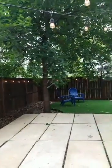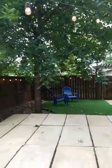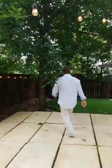Yeah, I don't want to turn the lights on to the tree though. You're fine. Can you not play with that? Oh, my husband has to play with everything.